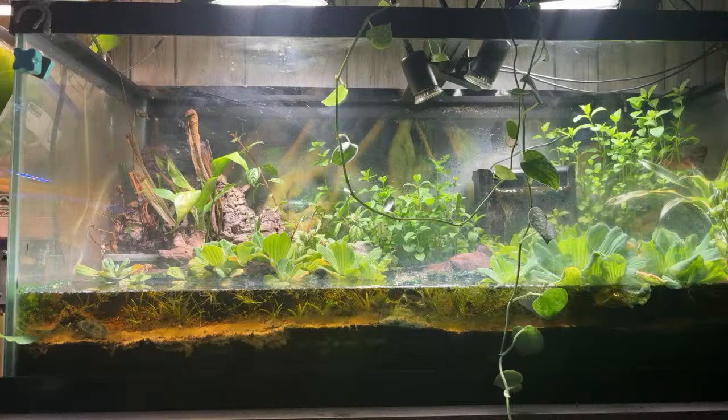I tried separating them out. It didn't matter. I waited a couple of days. They went right back to it because I guess the pheromones in the water. But yeah, catching a diamond tetra was interesting. I managed to catch the 2 offenders though, so that's good.